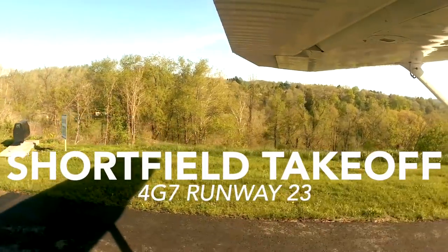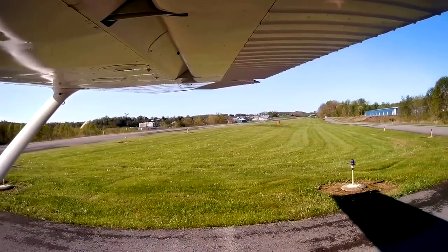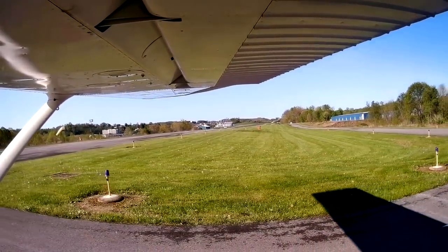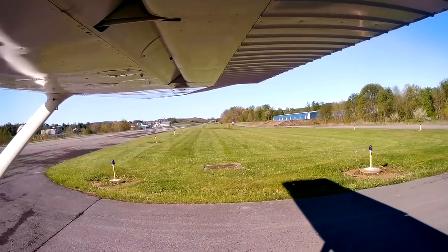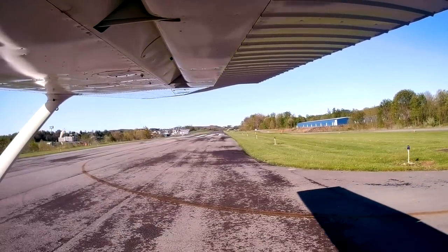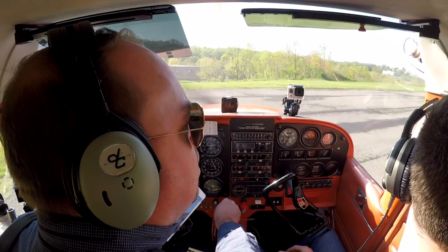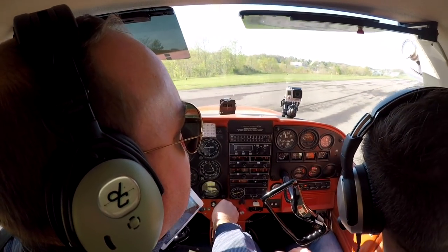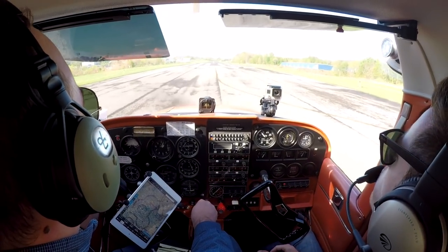All right, approach end is clear. Make sure you check this way too. Don't see anybody. I do see birds off the end of the runway though. Get it down there, right over the center of the runway. Okay, we'll keep an eye on that before we go. All right, he's dipping off to the left now. Let's straighten up the nose wheel here.